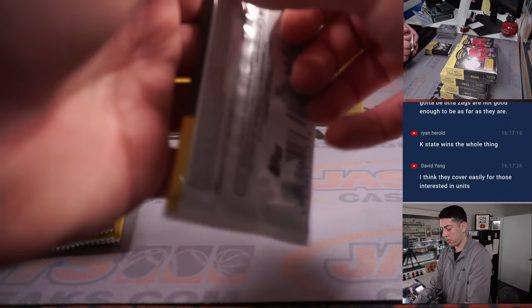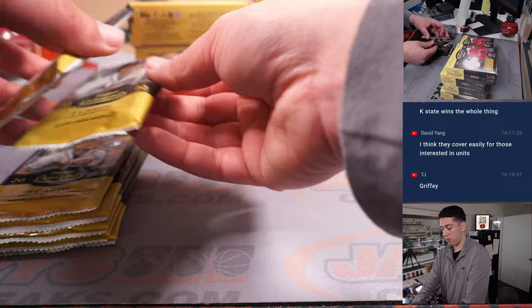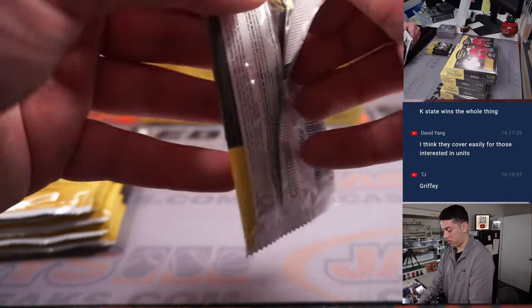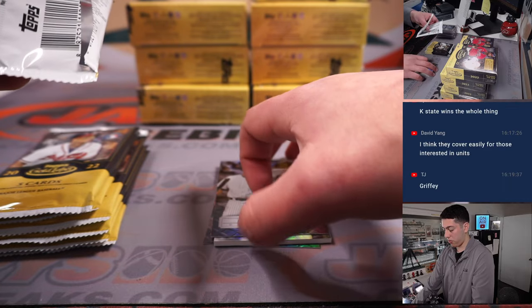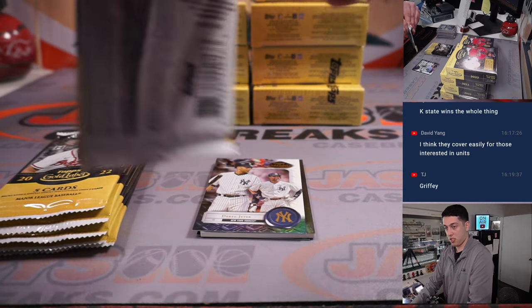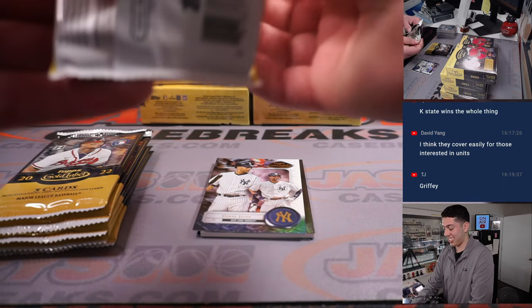Here we are, box number 9. Whoa. The frame card? Whoa, something's going on here. We're going to find out what is going on in this box. Oh, that is what. Oh, yeah, it was a Griffey, not a... Oh, it was a Griffey. All right, thanks.